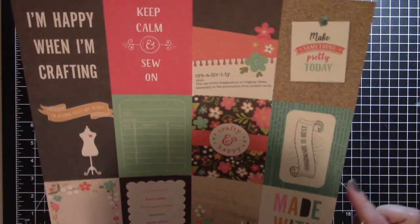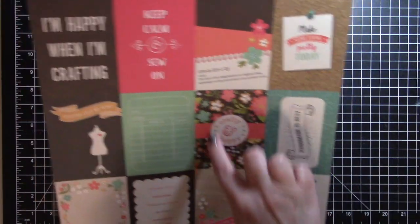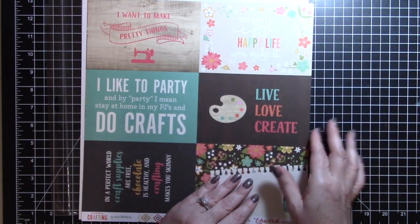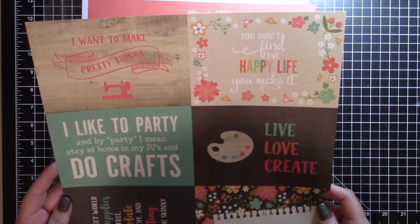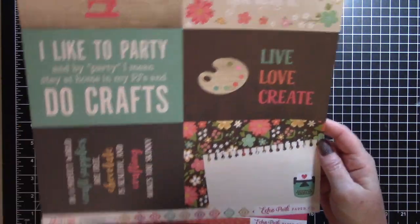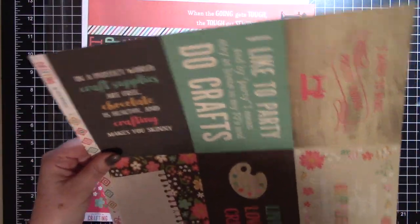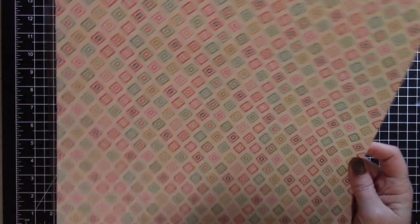All right, and then here is more grammar. Here are some more cut aparts. I love that one because that reminds me of that cool paper. And then the back looks like a cork board. Here's some of the larger cut aparts. I like that one. And that's kind of a really funky back. I like it.